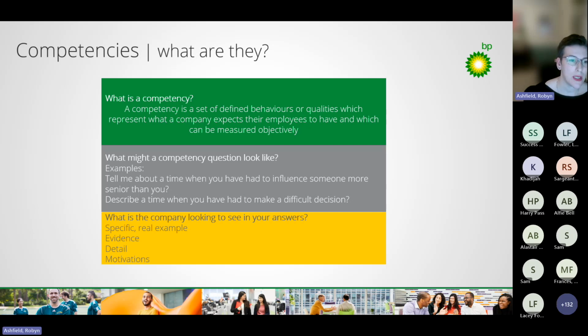So what is a competency question? A competency is a set of defined behaviours or qualities which represent what a company expects their employees to have and which can be objectively measured. So it is a skill. Typically, we might say something like, tell me about a time when you have had to influence someone more senior than you. The skill we're looking for is, how do you influence someone? Or we might say, describe a time when you have had to make a difficult decision, for example, and I'll give you another example in a minute.